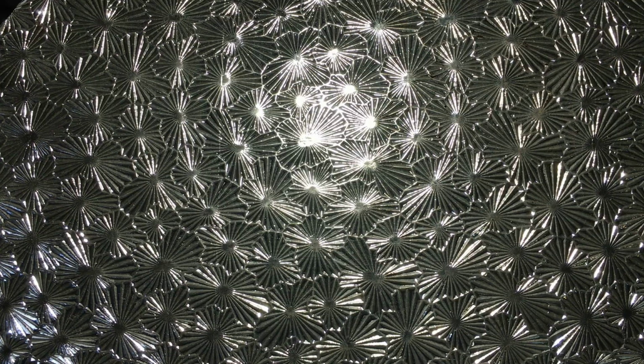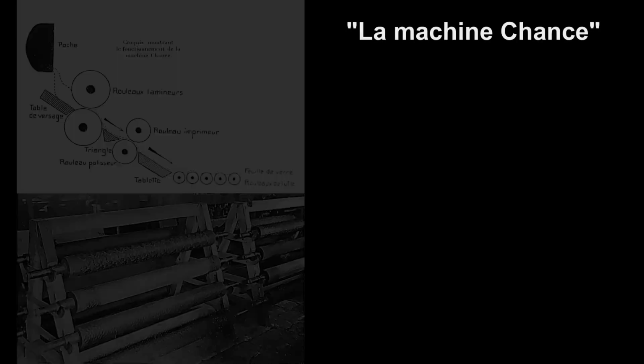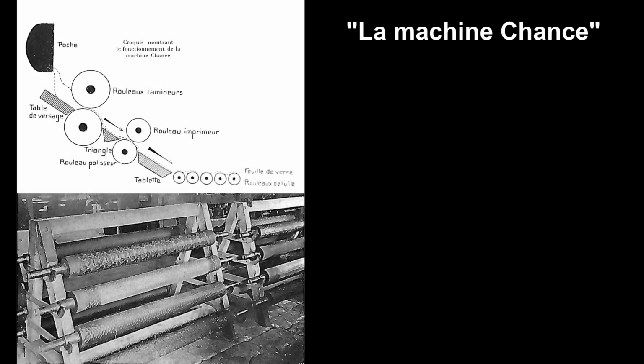The process for producing printed glass was invented in England around 1840 by glass manufacturer James Hartley. It was then taken over and improved by the glassworks Chance Brothers and Company, after which the machine needed for this process was named the Chance machine.